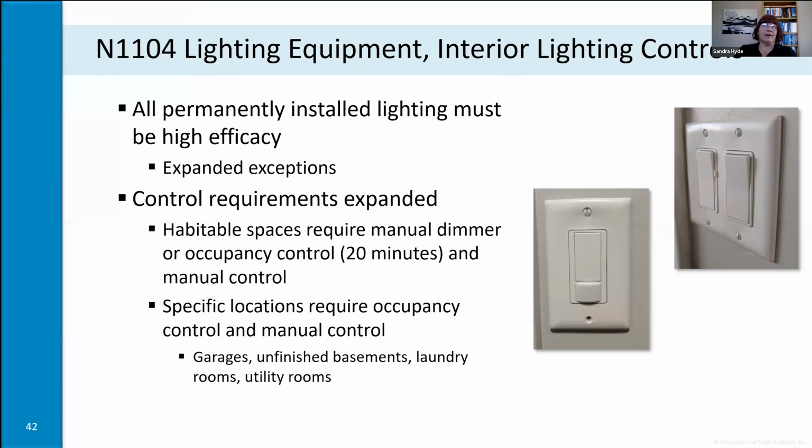For the lighting, last cycle, we looked at habitable rooms and had requirements to control lighting there as well as outside the building. So things like dawn dusk sensors went outside the building. So at dusk, the security lights would turn on, they'd turn off at daylight. Indoors, they gave options of occupancy controls or a manual dimmer, which I always imagined was a problem for new homeowners, that their lights would turn off in the living room while they were in there and they wouldn't appreciate that.